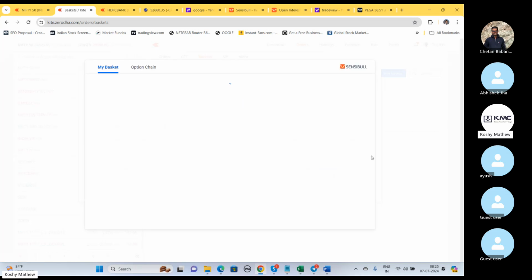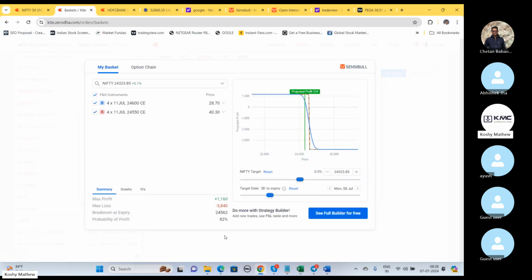Now you look at the probability, it will be more, 82%. प्रॉफिट कितना आएगा 1000, लॉस कितना आएगा 3000. छोड़ देने का खरीद के. Don't look twice. That's how you gain your confidence. And how do you know that it will not cross 24,550?